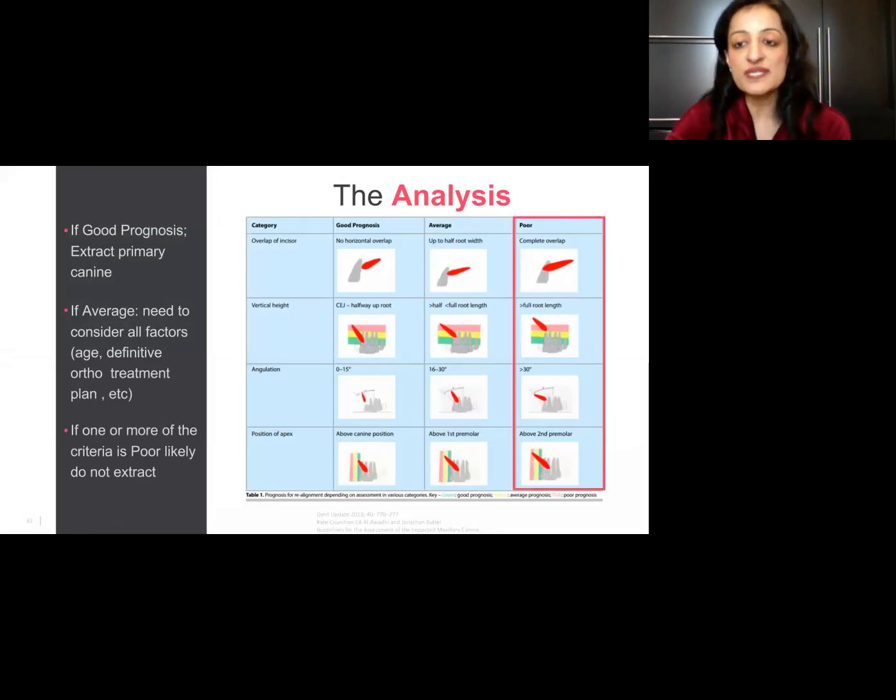Okay, so good prognosis generally if we extract the primary, so we're looking at column 1. Sorry, this is not working. So good prognosis if we're in column 1. Generally, if most of the indicators fall into column 1, we're good. We would go ahead and extract the primary canine. Not just because there's no horizontal overlap, but you might have a little bit more angulation than you'd like to see, the position of the apex is off, or the vertical height is off a little bit. If you're seeing at least one of those indicators, then you can go ahead and say, okay, let's extract the primary canine to help guide it into the right spot.